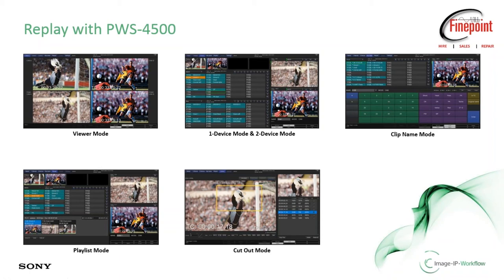These are some of the screens from the PRC1 or the slow motion application. There's a viewer mode, which allows you to see what's recording, what's playing back on each channel at the same time with the clip names and timecode data on the display. We've got in the center at the top the clip list. So once you've created a clip, it is automatically registered in the banks here for subsequent playback.